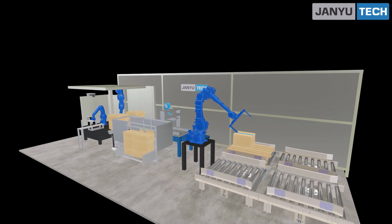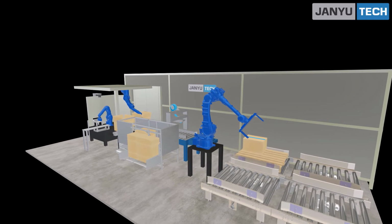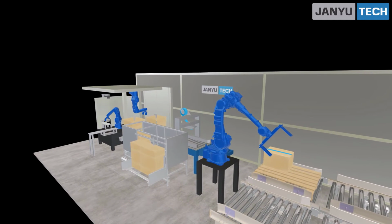The carton sheet is fed into the box feeder. The box feeder converts the carton sheet into a box. The carton box gets exchanged when the previous carton box is filled.